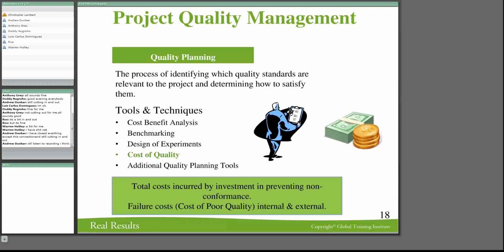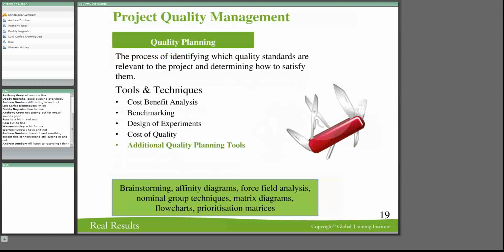So the cost of quality needs to be calculated up front when you do your planning. And then there are a host of other additional quality planning tools, which I'm not going to get into, but are in your textbooks. They are things like brainstorming, affinity diagrams, force field analysis, nominal group techniques, matrix diagrams, flowcharts, prioritization. They are in there. I just don't want to go into them tonight, otherwise we won't finish.